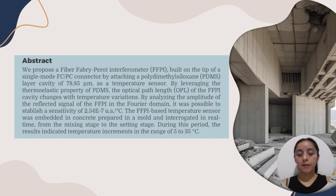We propose a Fabry-Perot interferometer, FFPI, built on the tip of a single-mode FC/PC connector by attaching a polydimethylsiloxane (PDMS) layer cavity of 78.85 micrometers as a temperature sensor. By leveraging the thermoelastic properties of PDMS, the optical path length (OPL) of the FFPI cavity changes with temperature variations.